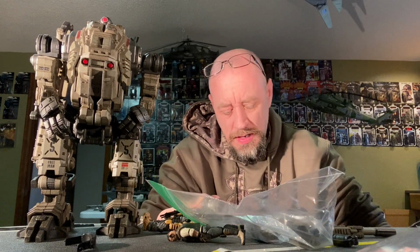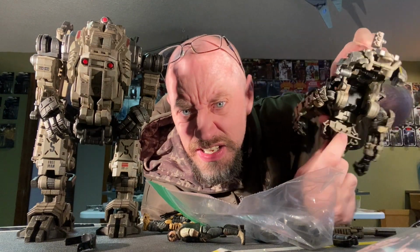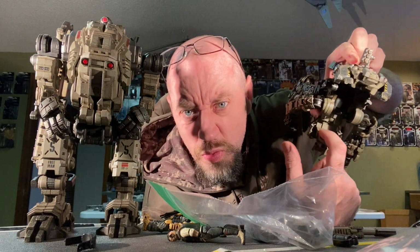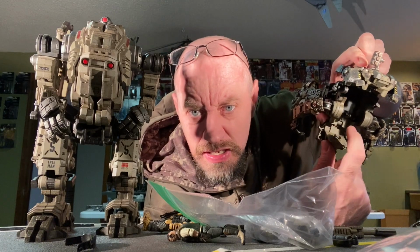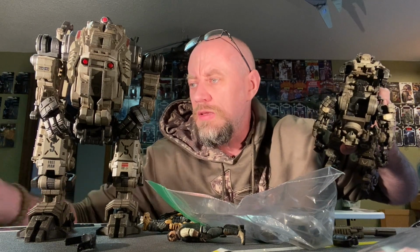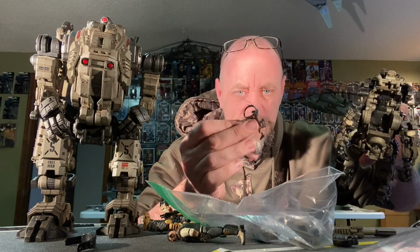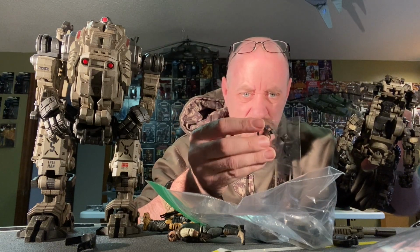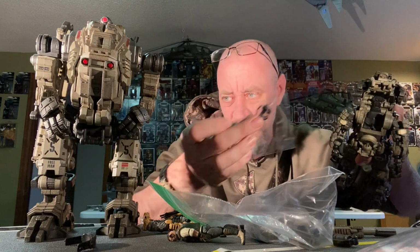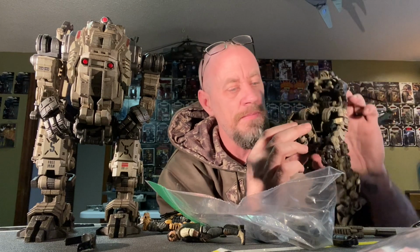So the pros and cons. Pros on this. Oh, and there's a little... There's some clips right here on the inside of the canopy, which will hold the little assault rifle he came with, the 1/24 scale guy, which is in this little bag that I'm not going to open because I don't want to lose it. So trust me, it comes with a little assault rifle that will slide into there.